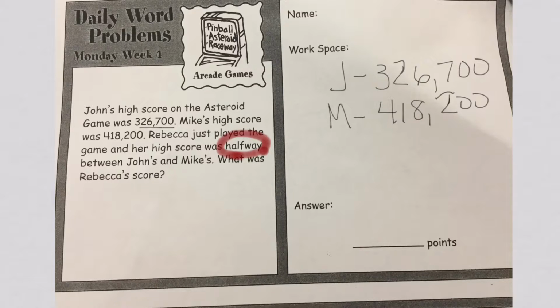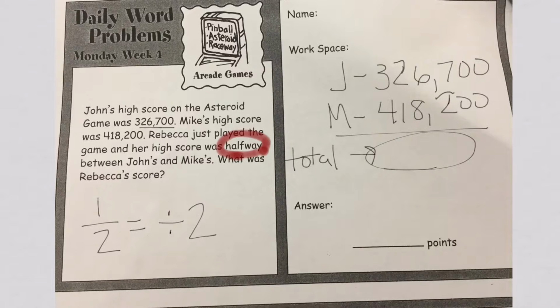Because to know what the halfway point of the score is, we're going to need to find the total. So I'm going to give you a minute to do that. What is the total number of points? And now let's go back to this idea of halfway. So once I have my total number of points, I need to find that halfway mark. Well, when I find out half of something, mathematically, I'm always doing the same thing. I'm dividing it into 2 groups, the halfway. So once I have that total, I'm going to want to find that halfway mark between that total amount of points. Good luck, guys.